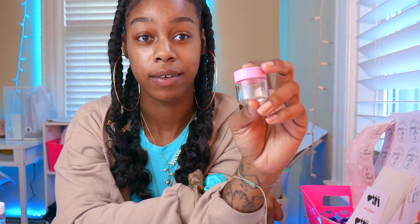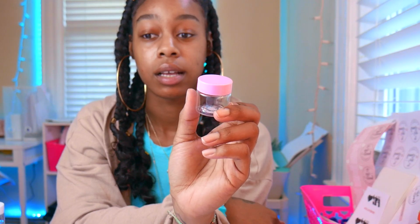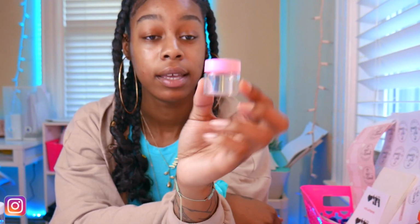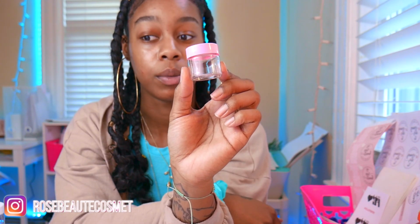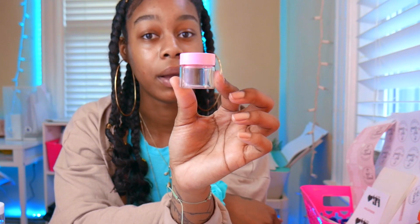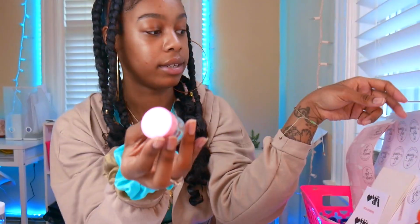A lot of these websites you have to purchase your jars and your lids separately, which can be a hassle if your jar is in stock but your lid is out of stock. I really like this for packaging things like a sample or a free gift, or if you're doing like a giveaway. It's a nice size container that you're not going to be wasting too much product, but your customer's actually going to get a good amount of it to sample. And I like the color of the pink lid because it actually goes with my branding really well.